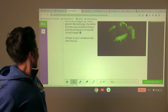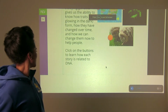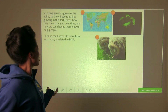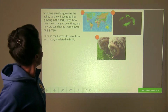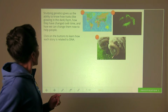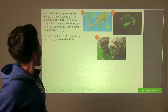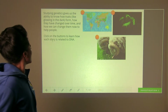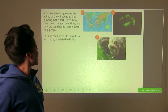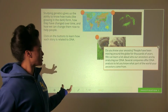Interesting discovery. All right. So here in this investigation, it says studying genetics gives us the ability to know how traits like glowing in the dark form, how they have changed over time, and how we can change them now to help people. All right. Click on the buttons to learn how each story is related to DNA. We talked about DNA, right? Take a look here. Do you know your ancestry?